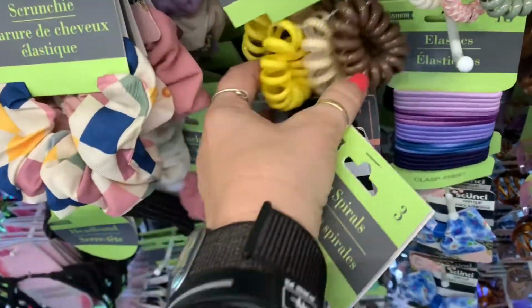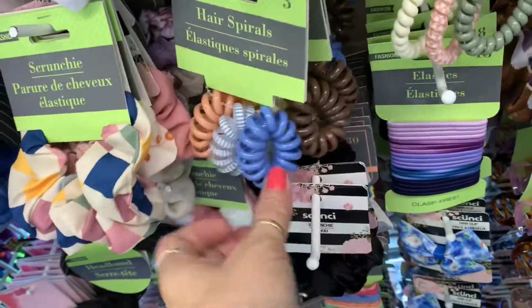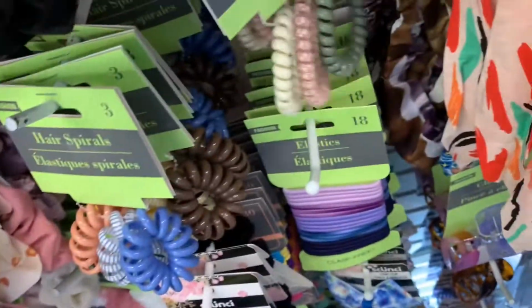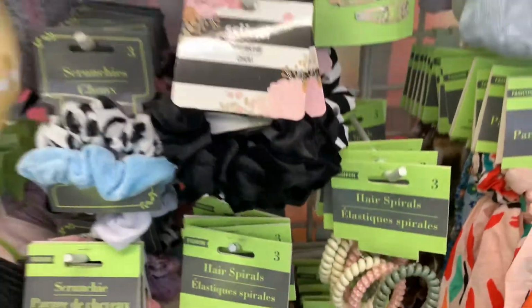Huh. And look, here's the different colors. Is there a different one in the back? No, it looks like it's just these two different sets. These are new. I have never seen these before. Now those are pretty. And those are a 3-set also.